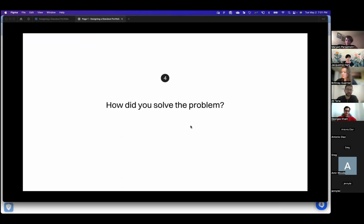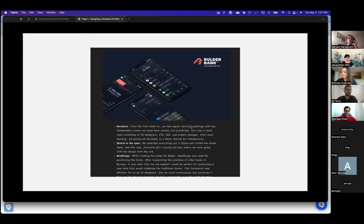Next is, how did you actually go about solving the problem, right? Walk me through the process, but you don't have to go into a ton of detail, right? So this one feels like it's going more into a text-heavy category, and I would tend to agree.